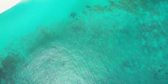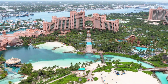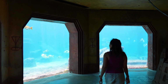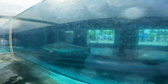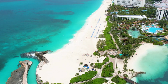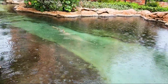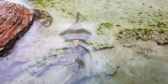Let us start with the beautiful Atlantis Bahamas, a very popular beach resort. This features the largest open-air marine habitat, Aquaventure Park, the iconic Leap of Faith slider, unique pools, and renowned beaches, where they have the endangered species called small-toothed sawfish, the first and only facility to have reproductive success.